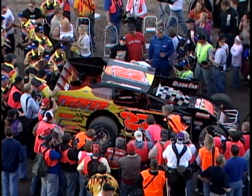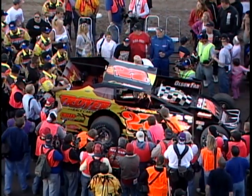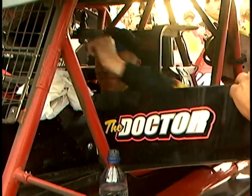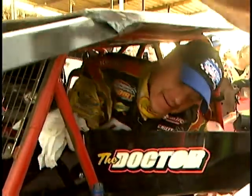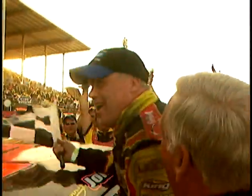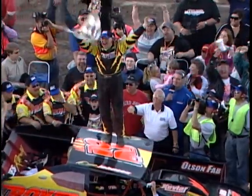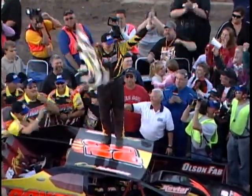Danny Johnson becomes the 9th dirt modified driver to win more than one Eckerd 200 in his career. In Victory Lane now, Mark Kenyon. Here he comes, Danny Johnson, crawling out of the 27J Troyer race car. Sweep of the weekend. He won yesterday, again today. Danny Johnson sweeps Super Dirt Week.